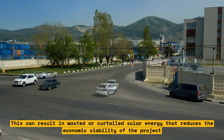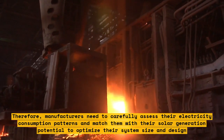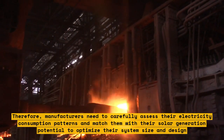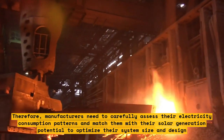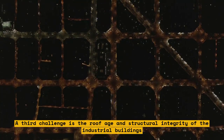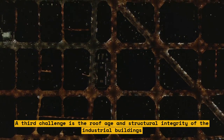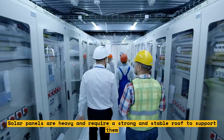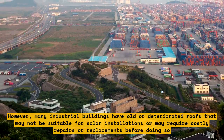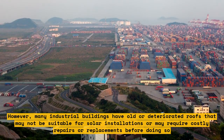Therefore, manufacturers need to carefully assess their electricity consumption patterns and match them with their solar generation potential to optimize their system size and design. A third challenge is the roof age and structural integrity of the industrial buildings. Solar panels are heavy and require a strong and stable roof to support them. However, many industrial buildings have old or deteriorated roofs that may not be suitable for solar installations or may require costly repairs or replacements before doing so.